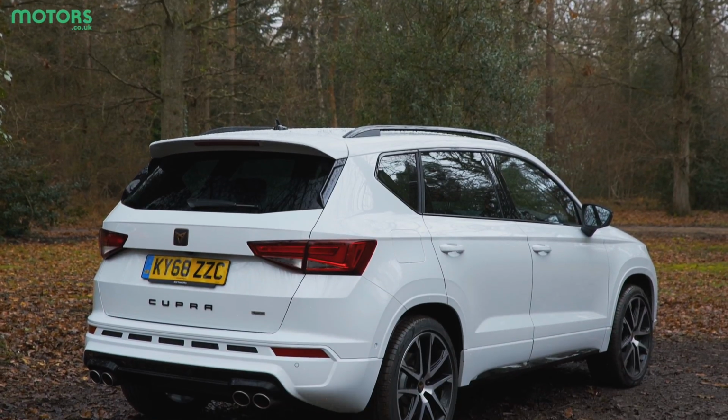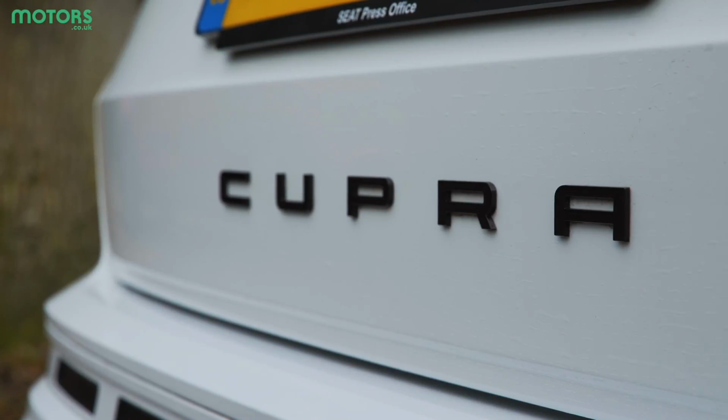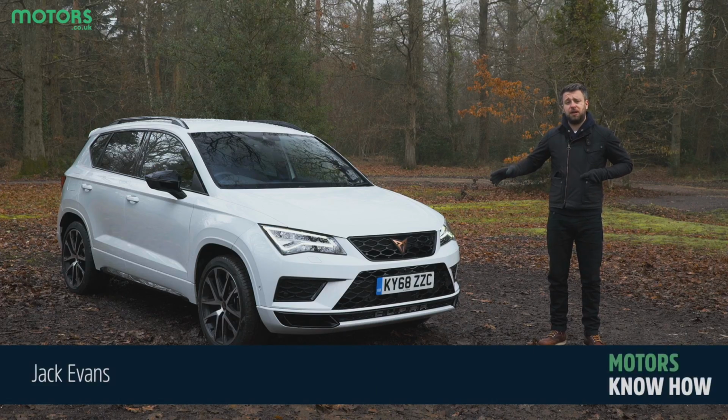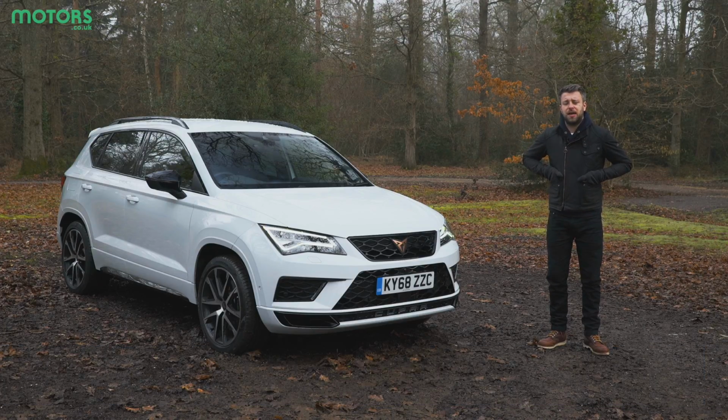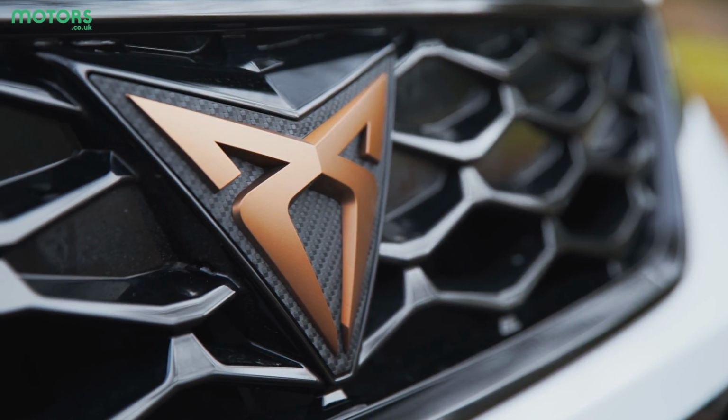The Cupra Ateca, and it's the first model to come along since Cupra became a standalone brand in its own right. You may notice the jazzy badges up front, and in truth, it's hard to miss them. But this is far more than just an Ateca with a body kit. There's some serious performance going on underneath the bonnet. However, does it deserve to be a model in its own right?